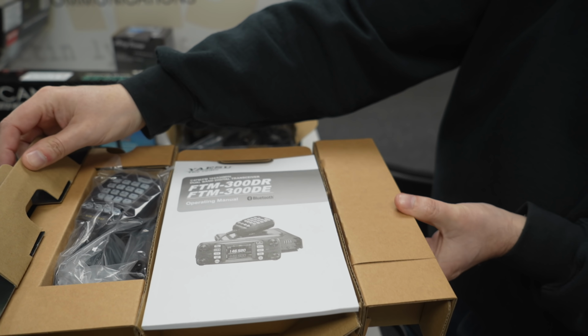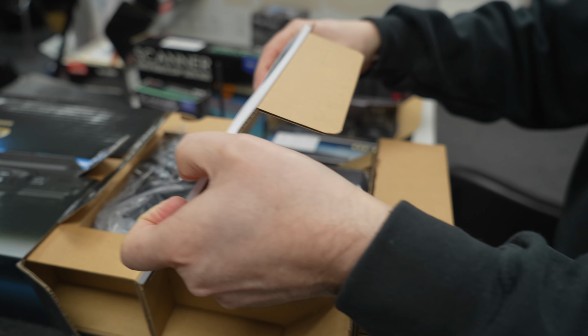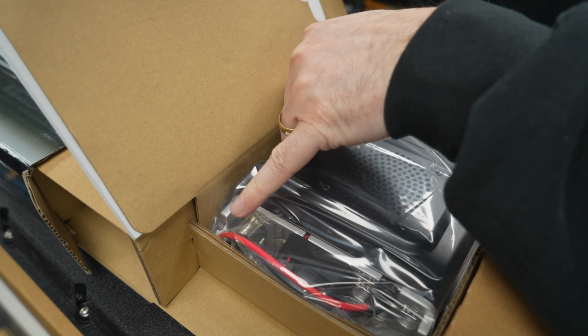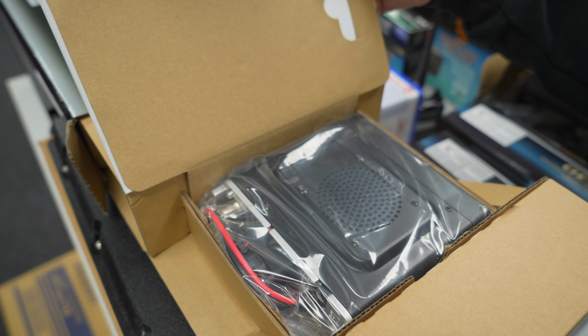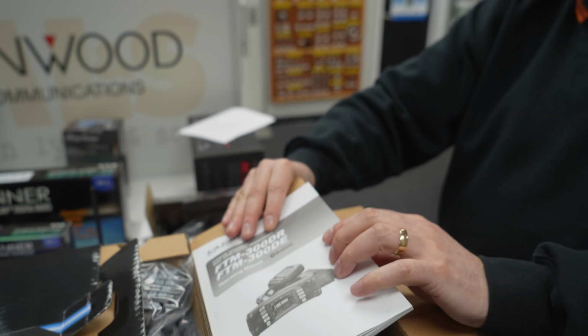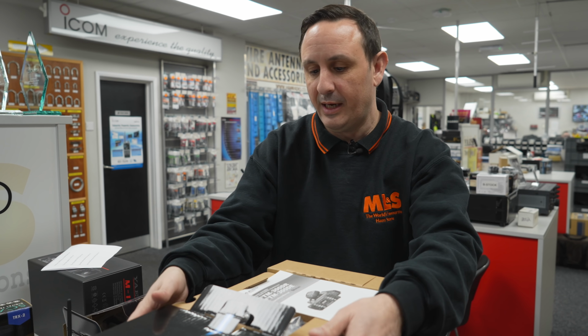That is exactly how they come from the factory. So there we go, you can actually tell that's not been out because that is how they are shipped from the factory. So that is brand new, and the good thing with that is you can save again another £10 on top. So absolutely nothing wrong with that.